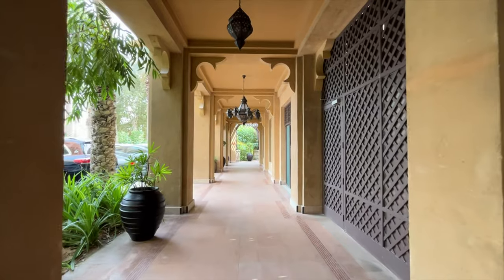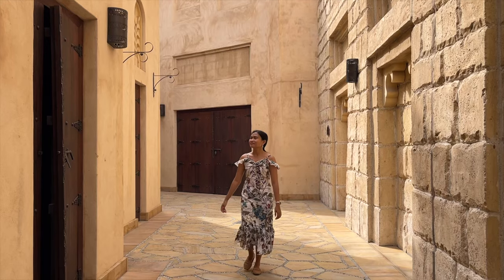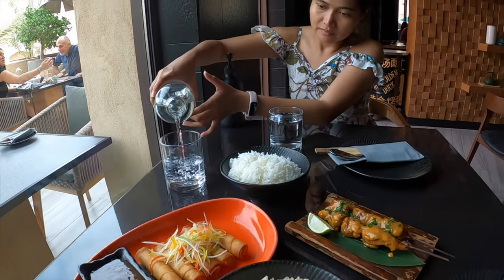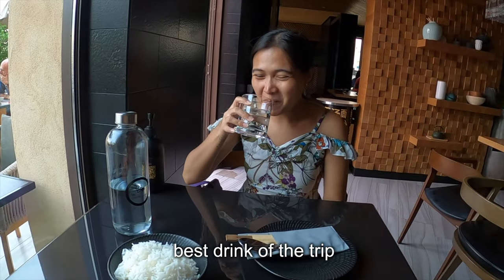Just a few steps away from the resort is a mall complex called the Souq Madinat Jumeirah. So we explored the mall for a few hours and also decided to grab a quick meal at the noodle house. This is our 270 peso water. Cheers to water. Best drink of the trip.